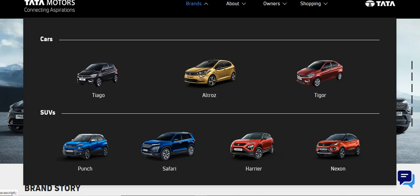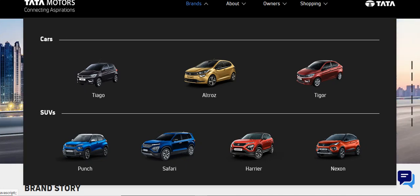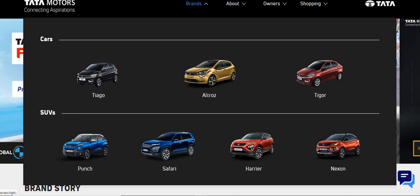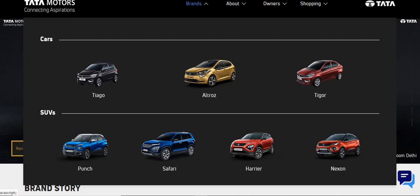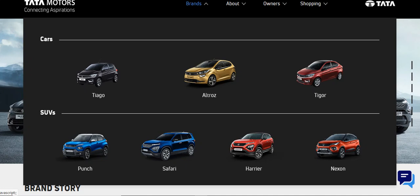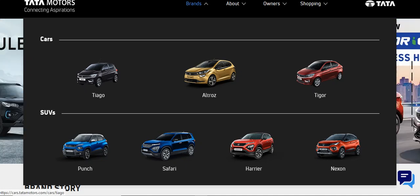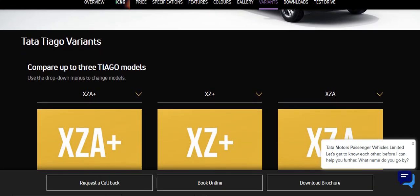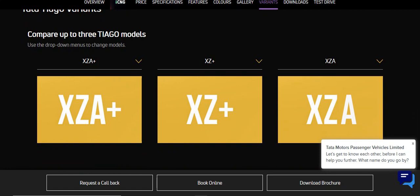Here are seven different brands I can show you, and under each brand you will have multiple variants as well. So these are called brand variants, not the product variant, but the brand variants, which we call a line extension as a strategy here. So brand variants means line extension as a strategy. So I'll show you the different variants for a brand called Tata Tiago. So this Tiago has got multiple variants, as you can see from here as well. One XZA plus, XZ plus, and XZA. So that is how you can create a point of parity and point of differentiation here for your decision making.